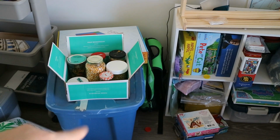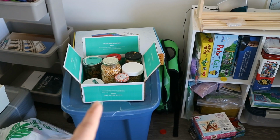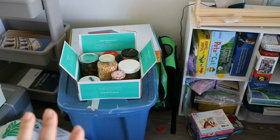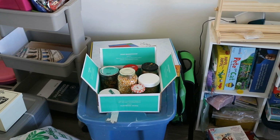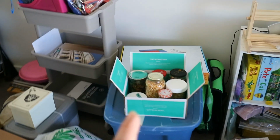Eventually this tote will be gone. This is where our STEM cart should go, but this is our Christmas decoration stuff, and we've not put away our decorations yet. So it's there for right now. That just needs to go back in the pantry, but after we clean up and put it away, that's where our STEM cart will go.